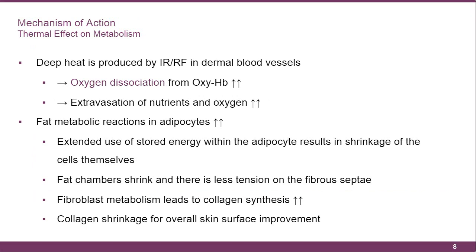Of course, with the thermal effect and improving this metabolic action, we are doing it through the direct heating and the improvement of oxygen and the blood supply, and of course, by the shrinkage of the adipocyte cells, improvement of the fibroblasts, and of course, the collagen production.